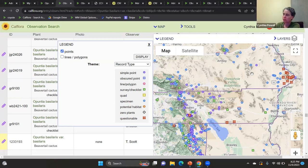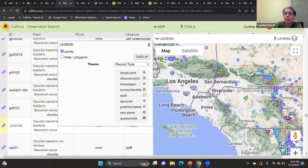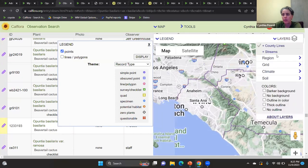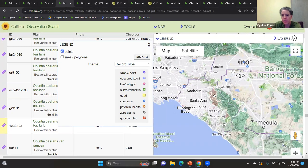It would be brilliant to have a flora of regionally specific areas within the chapter. Well, and you can create those from Calflora, assuming your data are complete. For instance, if we wanted to go to, let's turn on protected areas. What is this one?